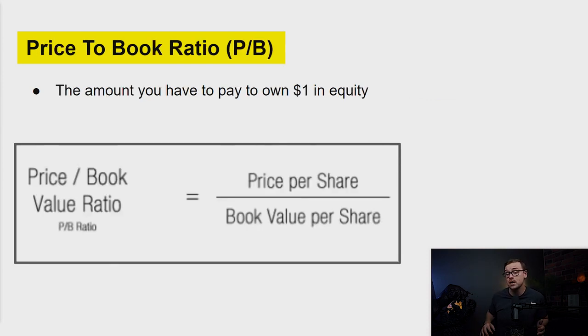The price to book ratio is the amount that you have to pay to own $1 in equity. And you can see it's the price per share divided by the book value per share. Now, this is another one of those ratios that you only want to compare within the same sector or the same industry. And historically speaking, price to book ratio has been one of the best indicators of a company's value.